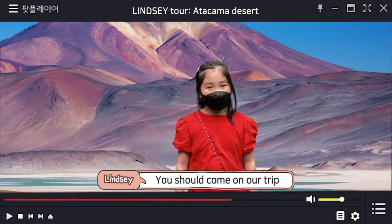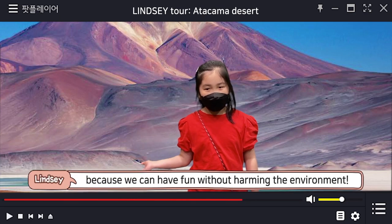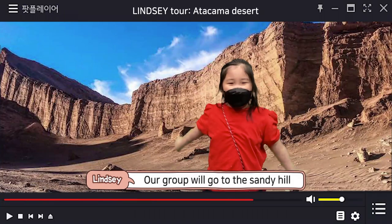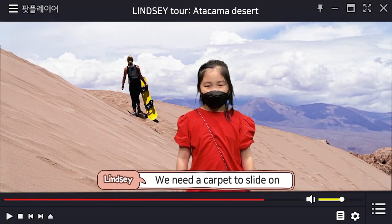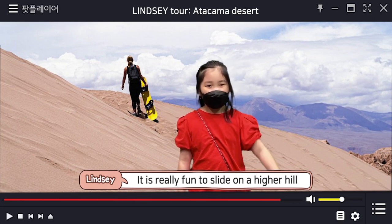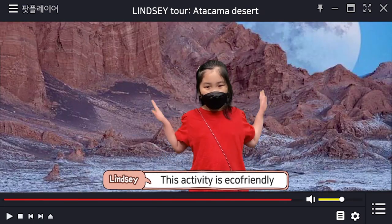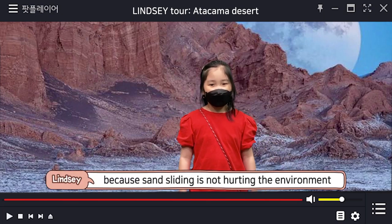You should come on our trip and do the following activities because we can have fun without hurting the environment. Our group will go to the sandy hill. We will slide there. We need a carpet to slide on. It is really fun. It's more fun to slide on a higher hill. But we have to be careful not to get hurt. This activity is eco-friendly because sand sliding is not hurting the environment.